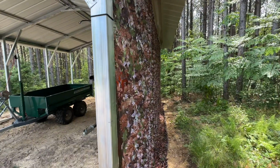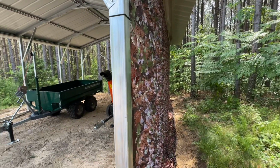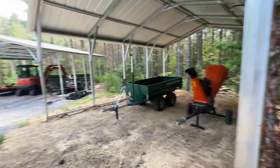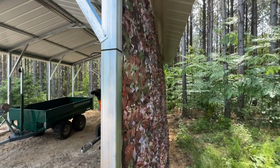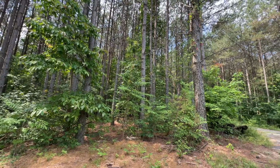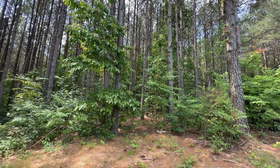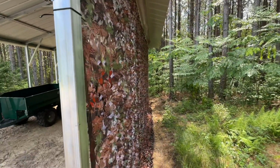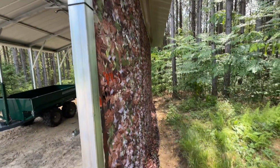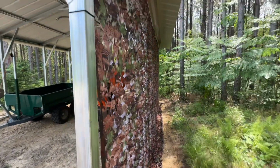So an eighth way to protect your home is some kind of concealment. I know it's not always feasible to put everything in a garage or a barn, like all this stuff out here, but just to have something here so that, for example, in our case, from the road, which is way up through the trees. I know it's summertime right now, so you couldn't see anyway, but during the winter you'll be able to see straight in here. Just to have some kind of barrier like this, this camouflage concealment, so people don't just see it from a road and have that temptation to come and get it.